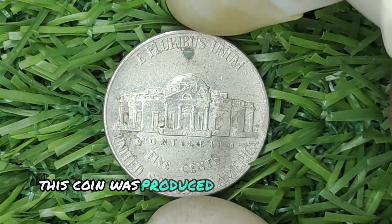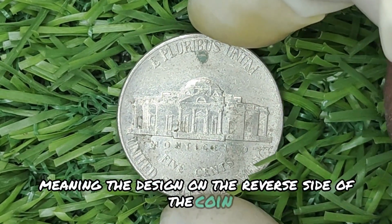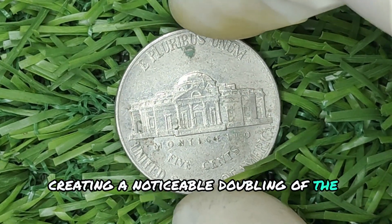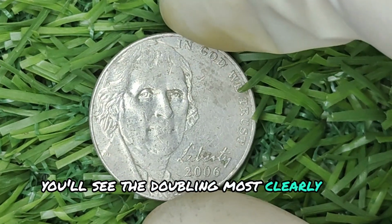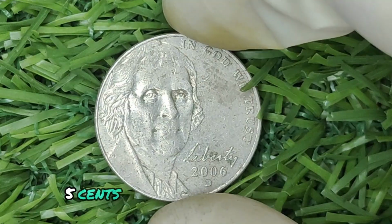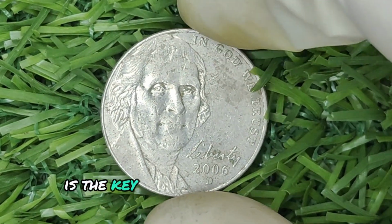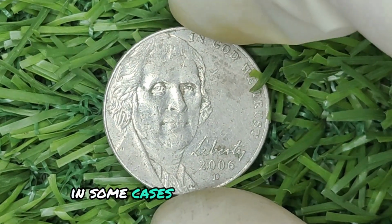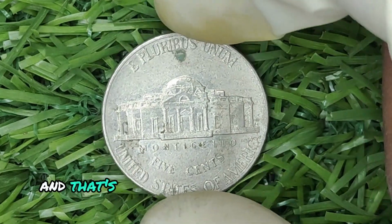This coin was produced with a double die reverse, meaning the design on the reverse side of the coin was mistakenly stamped twice, creating a noticeable doubling of the lettering and the details. You'll see the doubling most clearly on the words Monticello and the number 5 cents. If you have a coin like this, the double die error is the key feature that gives it its exceptional value. In some cases, the error is subtle, but in others, it's highly visible, and that's when you start talking about big money.